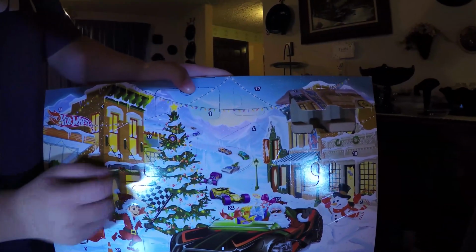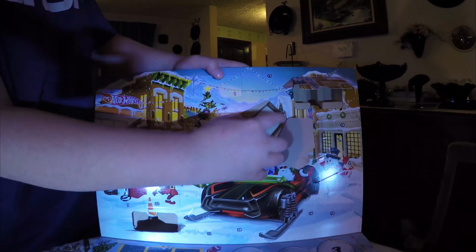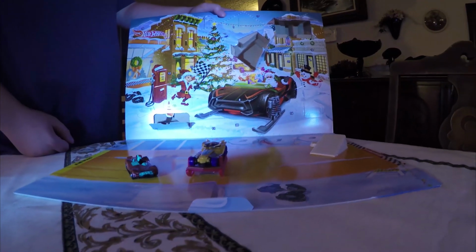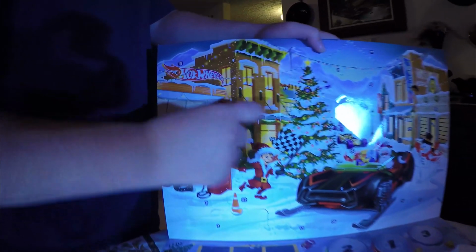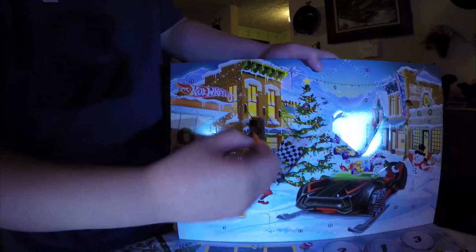Okay, now let's go to day 4. We have a snow jump. At least there's not any stickers. Okay, here we go. Here's number 5. Oh, we got a cone. Wow.